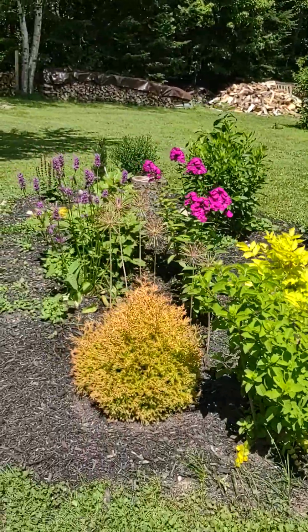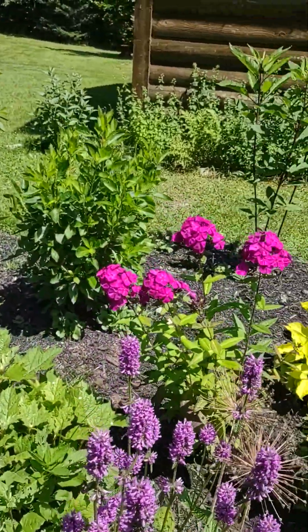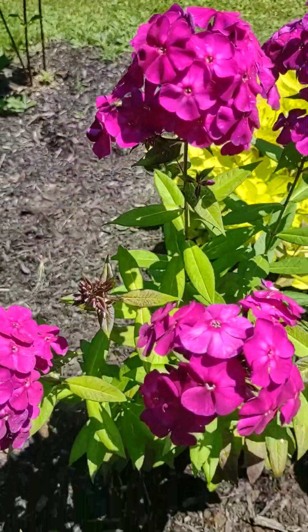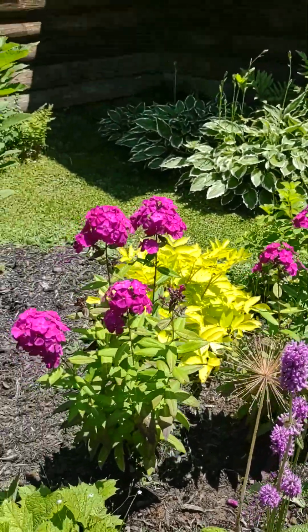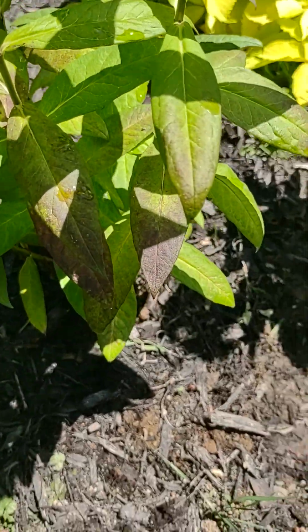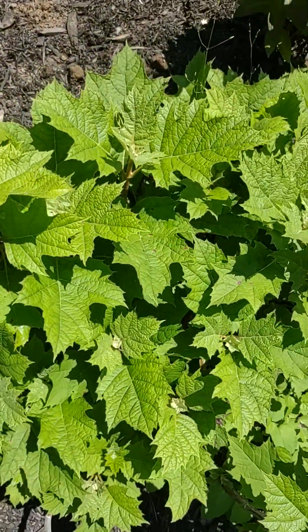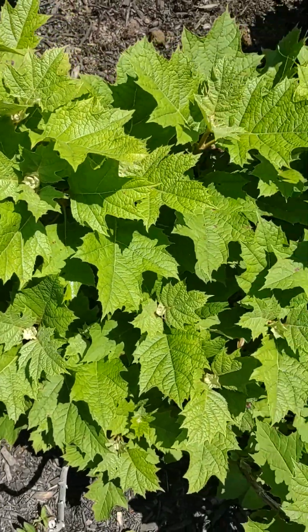And I put some phlox in finally. I found one that I liked, and it smells so beautiful. It has got the most amazing scent. Ultraviolet, I think this one's called. It's gorgeous. The foliage is what got me. I mean, it's beautiful. And here is my oak leaf hydrangea that I am patiently waiting to see blooms on. I got this 3 seasons ago.